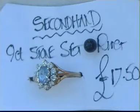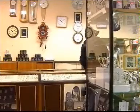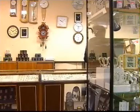Now, Borrow actually trialled this service for a couple of months and found that 50% of the people who were using it had never been to a pawnbroker before, and about the same proportion were from the middle classes.